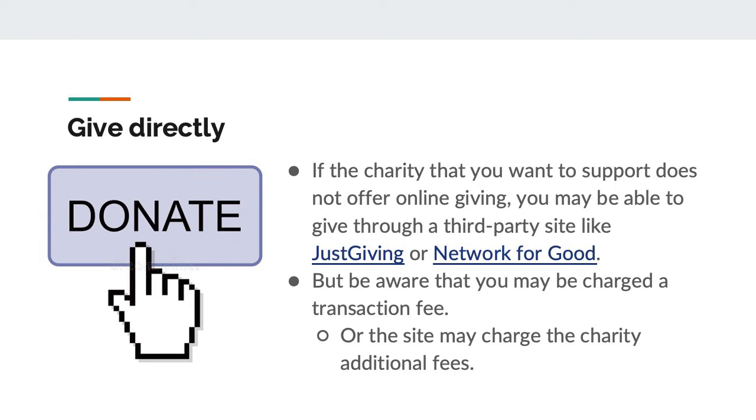Now, this is less of something to look for as it is a tip, which is to give directly. If the charity that you want to support does not offer online giving, you then may be able to use a third party site like Just Giving or Network for Good, but it is always preferable that you give directly. That way, you know for certain that your money is going directly to the cause you care about. You don't have to worry about processing delays, and you also don't have to worry about transaction fees.